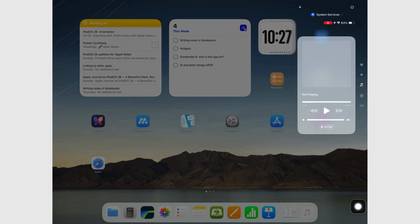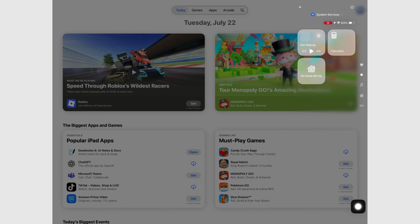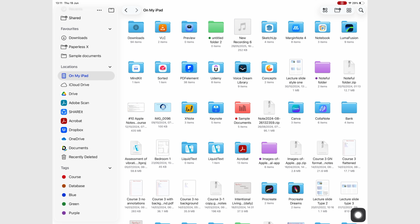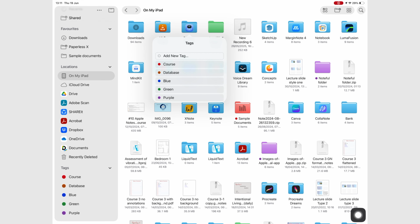It gives the entire interface a clean feel, and it blends nicely with your wallpaper and open apps in the background. So those are just the most frustrating bugs that I've experienced so far while testing this developer beta.